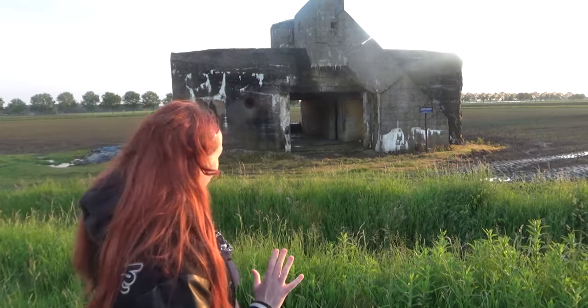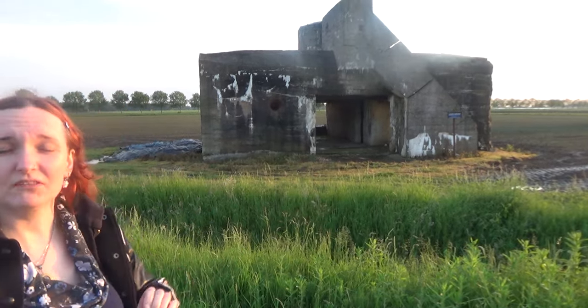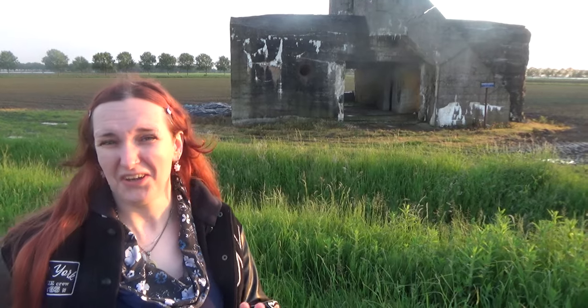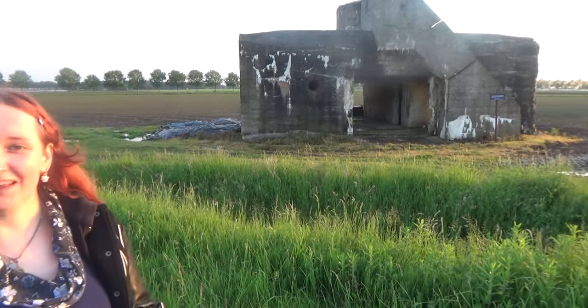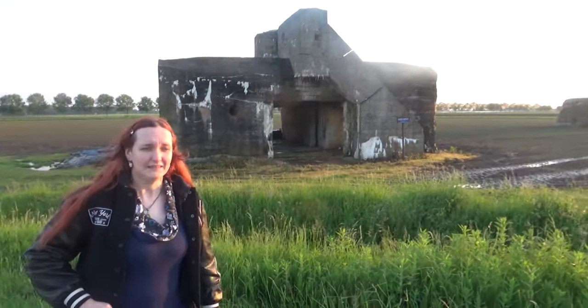Hello everyone, today we're at the bunkers, which are supposed to be 7 but we've only found 4. We're going to try to visit them, but we can't promise anything because originally it's prohibited, so yeah. But first we're going to tell a bit about the history. These are from the Second World War.